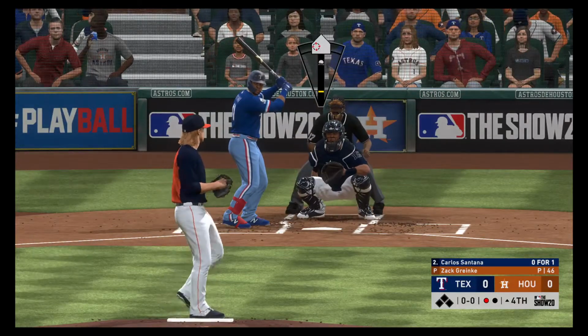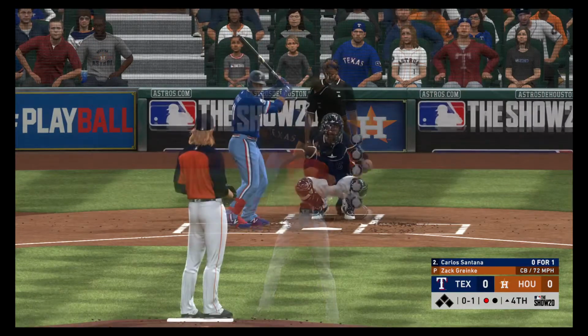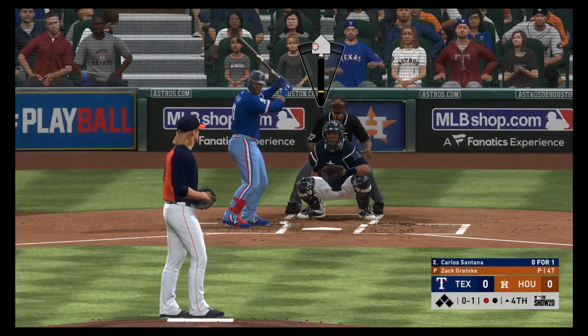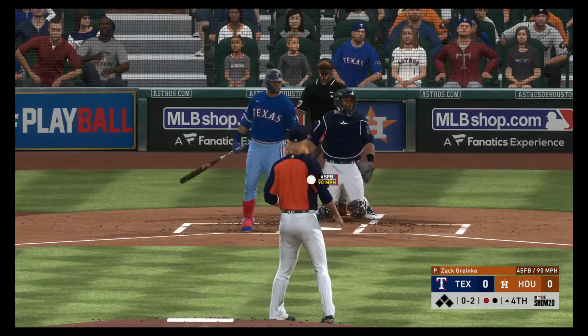First offering on its way. Oh, and just a miserable effort there. It's 0-1. Man, that's another ugly swing right there. This team is just struggling so mightily to get on base. They've looked off balance all game.